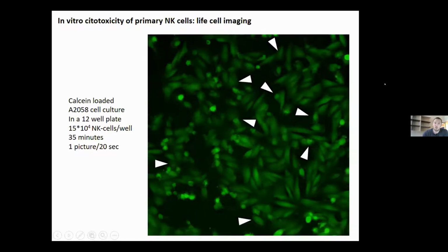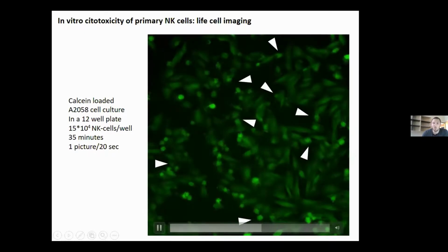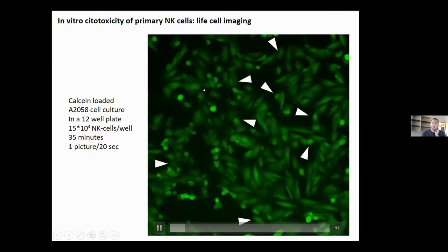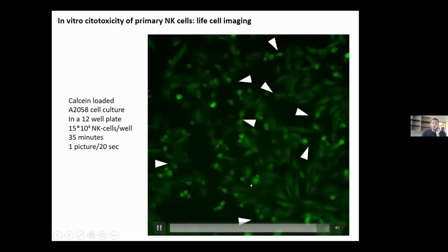The NK cells are not labeled, but these are the tumor cells. If you see the highlighted cells with the arrowheads, you can see that at the end of the movie they just shrink because of the effect of the NK cells. And somewhere you can see the NK cells, just the shadows of them, going through the cells and attacking the tumor cells.